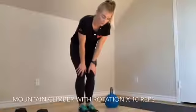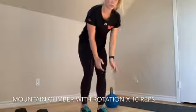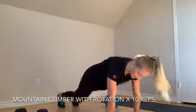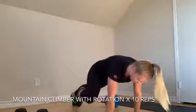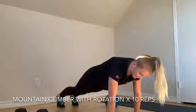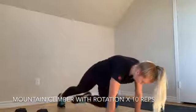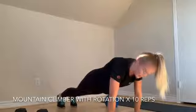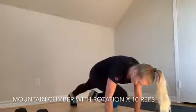Alright, next exercise we're going to do is a mountain climber with a rotation. So high plank position here, you're going to bring your right knee to your right elbow, over to the left, back to the right, and then step that foot back. Same thing on the left side, so left knee, left elbow, over to the right, and then back to the left. So we're going to do 10 of those total.